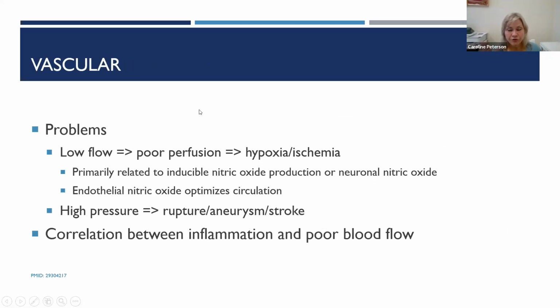The vascular system. Vascular dementia is the second most common form of dementia in the United States. Different things can impair the vascular system and its ability to provide nutrition to the brain. If you have low flow, low perfusion, you're going to have hypoxia and ischemia. Remember, the body's going to respond. It's going to be like, oh, 911, get the heat shock proteins going. The body's going to try to get things cleaned up, but it may not be able to.